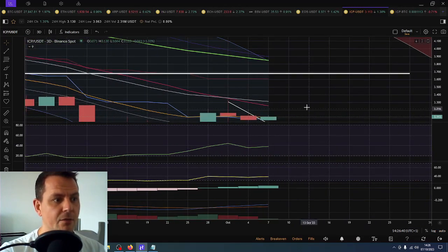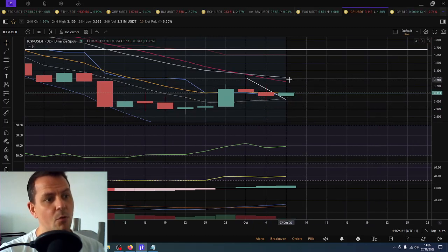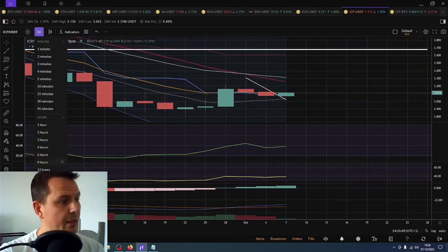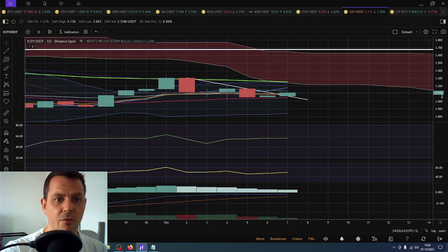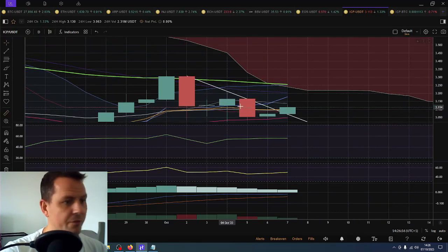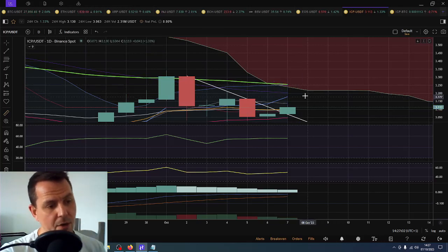Obviously the 3-day is wrecked city with a huge rejection on the 20 moving average there. We'll be looking for that to be revisited. And again, that's that 325 zone that we see there. That's also part of the daily Bollinger Band range, 325. So I think realistically, if we get any kind of move really from ICP, 325 is likely to be the current top on this one, which only really yields like a 4.5% move from where exactly we are right now.